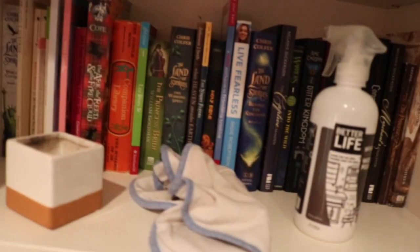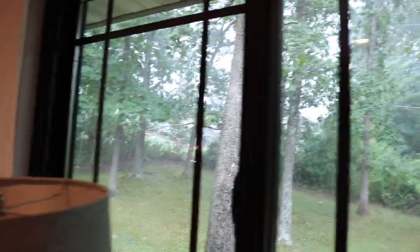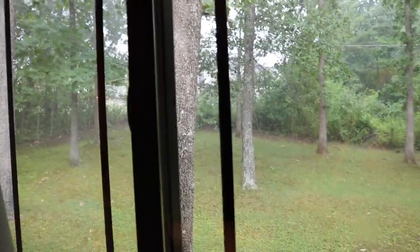This one I have not cleaned out in a long time. This one, sorry, the dusting is here, but this one I keep pretty organized. But this one is going to be fun. Look at this outside. It doesn't even look that bad, but it's like the storm monster's coming. Wow. Okay, well, it doesn't look that cool from here, but it's getting intense.